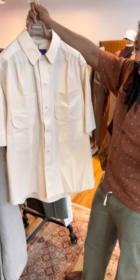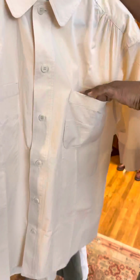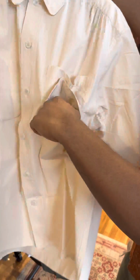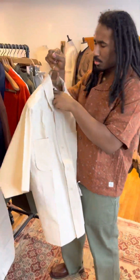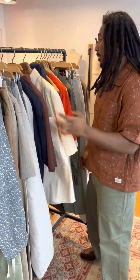We have the dual pocket shirt, which is just a really large patch pocket on the front, and then you have these really cool flaps that also reveal another pocket on the front. And yeah, relaxed fit on this. Really beautiful feather pleating. This one I believe is 100% cotton, but it feels like a really light cotton poplin.